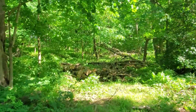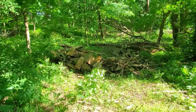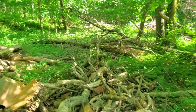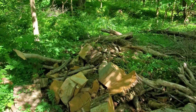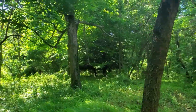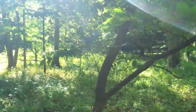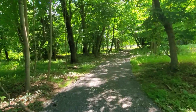Little side trail right here. A bunch of cut up blocked wood. Wonder what that is. I mean, obviously I know what it is, but why is all this right here? So, okay. So there is where it ended. And I know it came out straight this way. Curiouser and curiouser. And this is like right where I came in, basically.